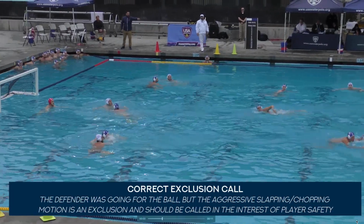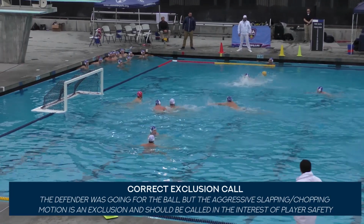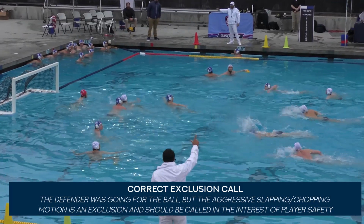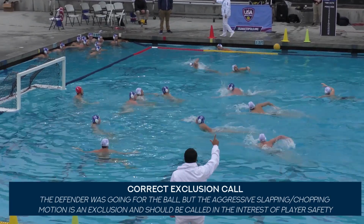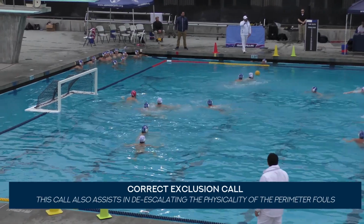Here we see an aggressive foul by the defender. Even though the defender was going for the ball, this type of aggressive slapping or chopping type foul is an exclusion and should be called in the interest of player safety. It also assists in de-escalating the physicality of the perimeter fouls.